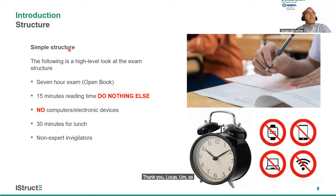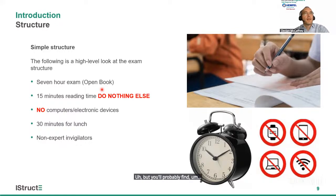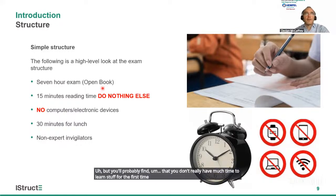So basically, this is the structure of the exam. A 7-hour exam. It's open book. That means that you can bring in all the code references that you want, but you'll probably find that you don't really have much time to learn stuff for the first time, and some shortcut cheat sheets would be much better than bringing in lots and lots of books.